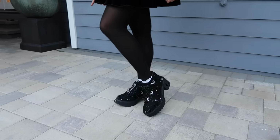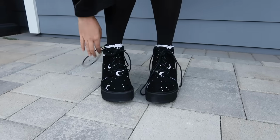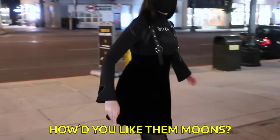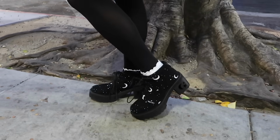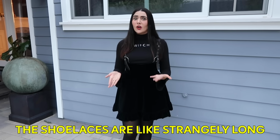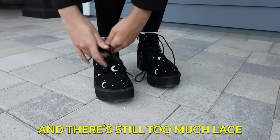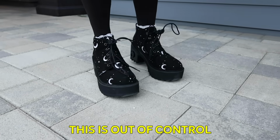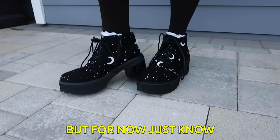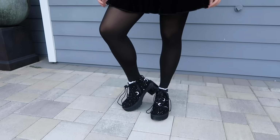Now, in terms of the individual items of the look, I actually think all three are pretty decent and not bad quality. The shoes are probably my favorites, as I'm obsessed with the pattern. How do you like them moves? I do like those moons. The only problem I had with them was that these shoelaces are strangely long, to the point where I had to quadruple knot my shoes, and there's still too much lace. Are you going for number 5? I don't know. This is out of control. I need to be stopped. So I will probably in the future trim them or replace them with other laces, but for now just know that's why they look that way. They look like clown shoelaces, yeah.